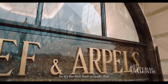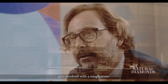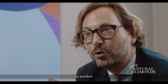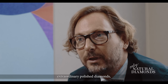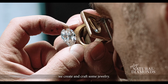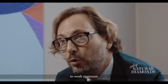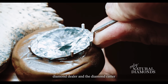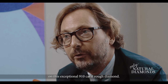It's the first time actually that Cleef Arpels, at least in the last few decades, gets involved with a rough stone. Usually we are jewelers, and by nature, as jewelers, we source and find exceptional, extraordinary polished diamonds or polished stones, and from these stones we create and craft some jewelry. And here we had this opportunity to work upstream and to associate ourselves with the diamond dealer and the diamond cutter on this exceptional 910 carat rough diamond.